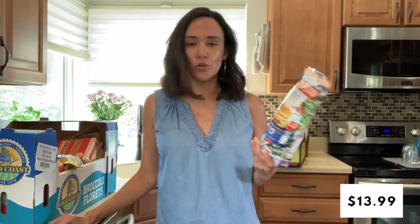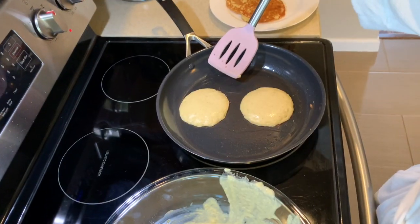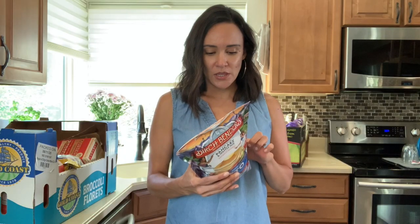So these Birch Benders pancakes, these are so good. I've had both this kind, this is the keto, and I've also had the paleo, but I much prefer the keto. The paleo has some kind of a sweetener in it that I just did not like, but these ones do not, and they taste really good.